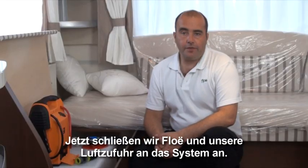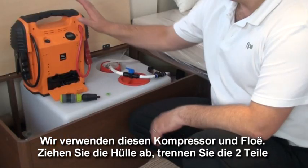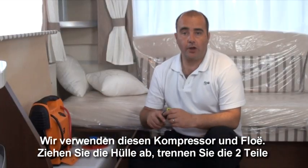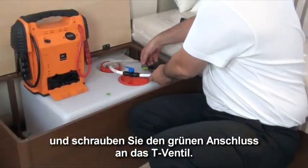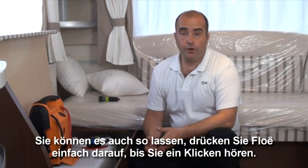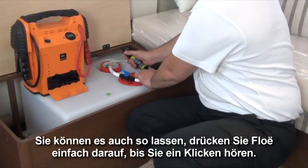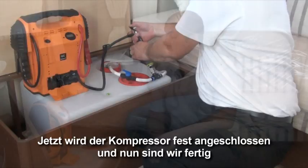Okay, so we're now ready to fit Flo and whatever air supply we have to push air into the system. In this case, it's this compressor here. With Flo, pull back the outer casing, separate the two parts of Flo and screw the green connection onto the T valve. You can of course leave it like this and then connect Flo to it whenever you want to drain down the system, so just push it on until you hear a click. Next we need to connect the compressor, so connect it firmly and we're now ready.